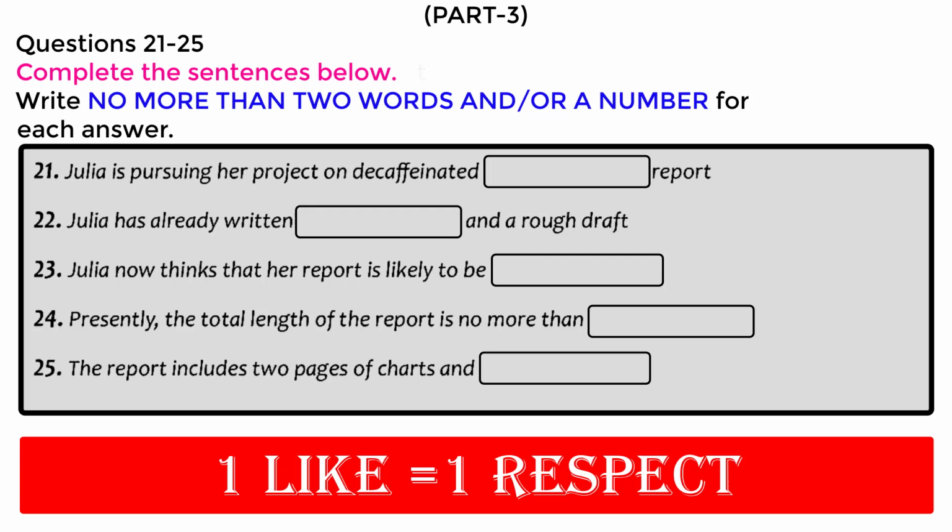Well, sir, I really need your help on this research project I'm working on. Certainly. What is the project about? What's the subject? Well, sir, as I mentioned to you last week, I'm going to do it on decaffeinated beverages. There's a lot of literature about caffeinated beverages and caffeine, so I thought I'd take a look at the other side of the coin, so to speak.